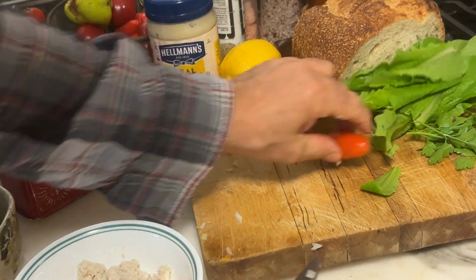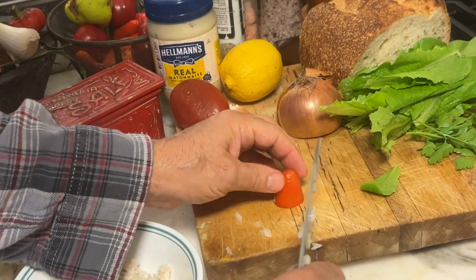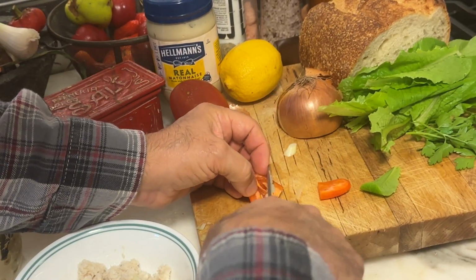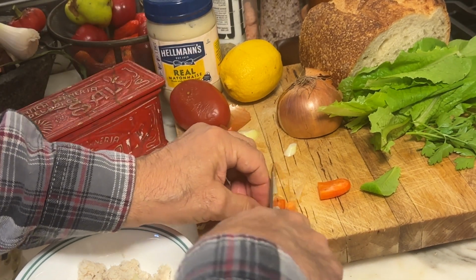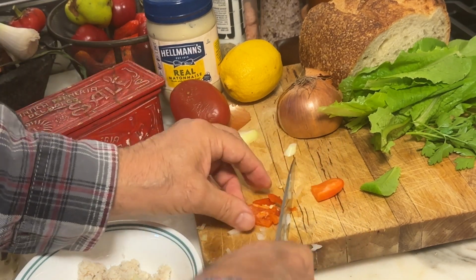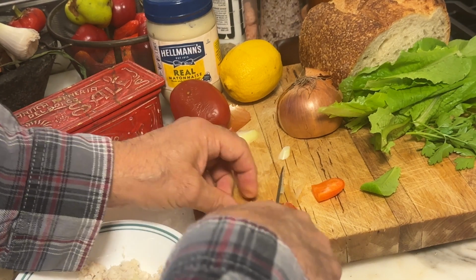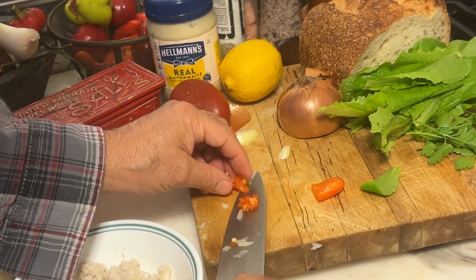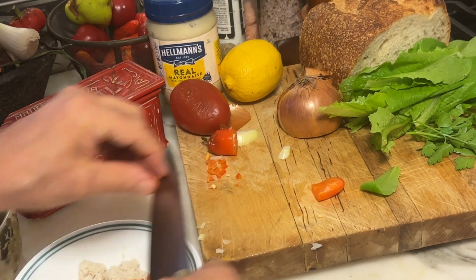Little ripe jalapeno. Let's see what kind of a kick this one has. Yeah, that's spicy. Ooh, that's a beauty. Do not rub your eyes, chef. Oh, that's a hot one. I'm only going to go with a few little dice.